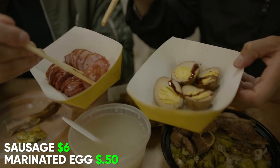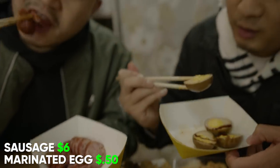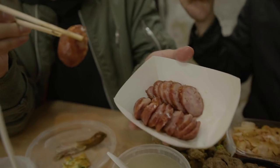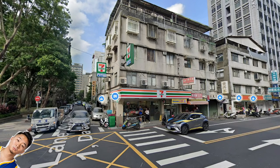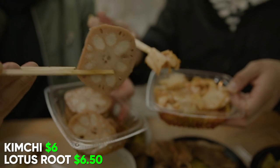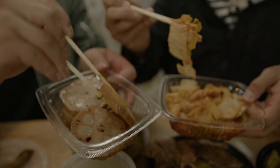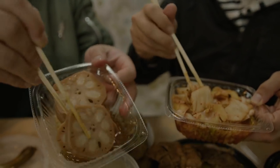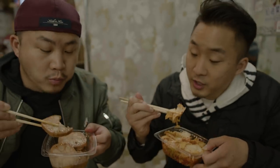Finishing up here, David, we have the Taiwanese sausage. You have the Taiwanese tea egg right here. This is not a boba shop. No disrespect to boba shops. This is not a boba shop. David, I feel like I just walked into a 7-Eleven in the Da'an district in Taipei City. Last but not least, Andrew, we gotta try some of the most traditional things here. You got the Taiwanese kimchi. I got the lotus root with sticky rice in the sweet syrup. Straight up, David, I didn't know Taiwanese had their own version of kimchi.